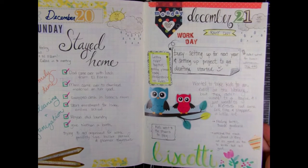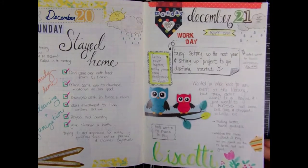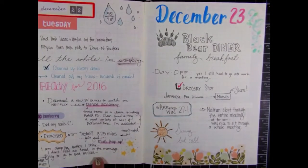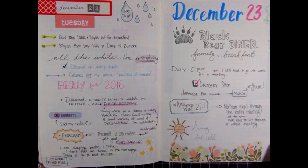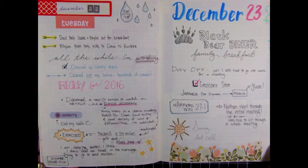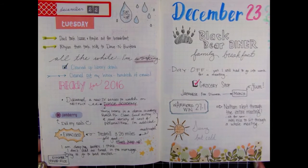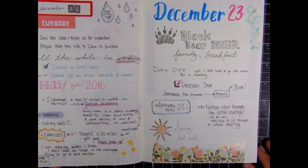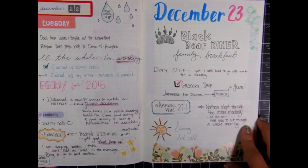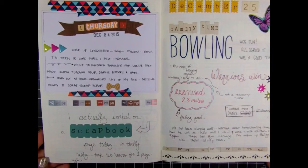On the 21st, I tried to practice some more watercoloring on the bottom, and I used some more cutouts and random things to fill the page up above. And here, these 2 days, I was playing with my pens as well as more watercoloring. I used the watercoloring to color in the raindrops there on Tuesday and color in a little bit of the words of my journaling. And then on the 23rd, I used my watercoloring up by the dates, again just practicing with my brush.